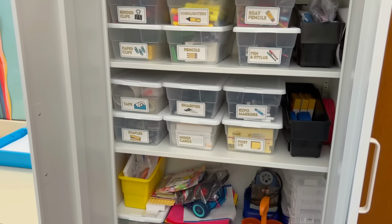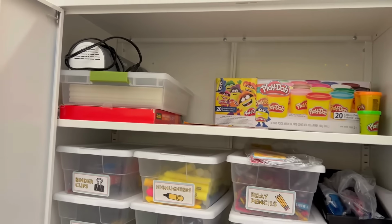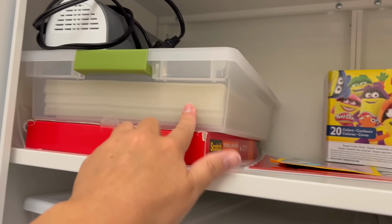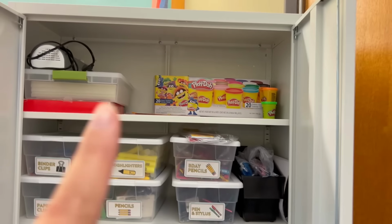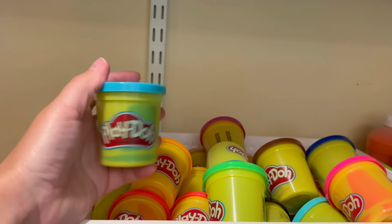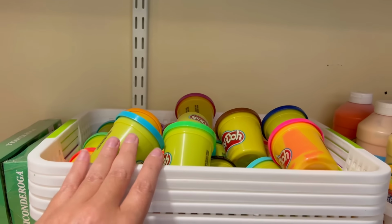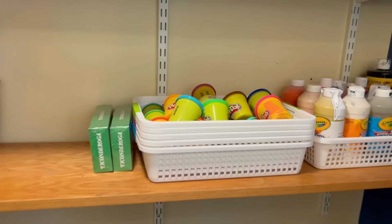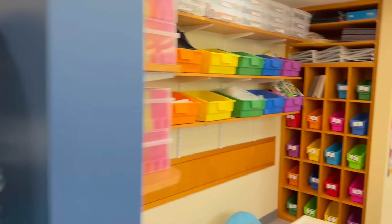Other than that, I just unboxed my other stuff. I keep all my laminating sheets up here with my laminator. And then I also just take out one box at a time and throw them in here because it's easier to grab. And then we have Play-Doh for the beginning of the year. I have some here, which are the smaller ones, but I also got a set of the bigger Play-Doh. We always do this for our first day, and this is a quiet activity that first week of school as we are getting used to new procedures. All my paints, I went ahead and replaced all the old ones and threw them in there.